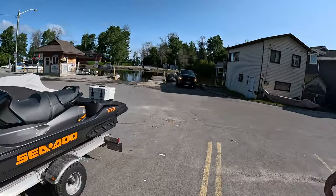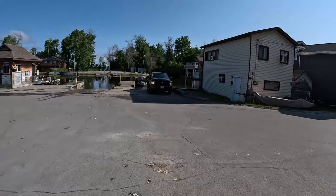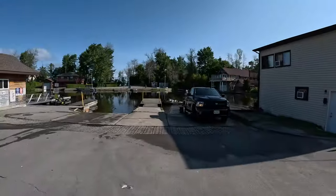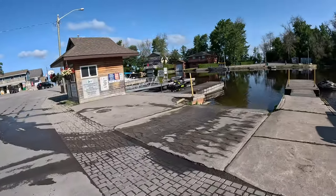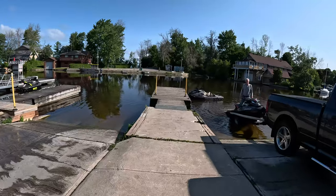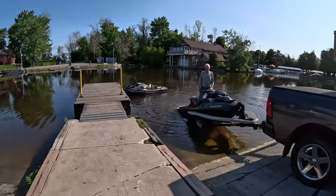And apparently my Sea-Doo is right in the way of the launch, so I'll have to move that. Okay, coming, Greg. Hang on. Why are you launching on this side? I thought you'd launch over there, because my Sea-Doo's right there. That's why. He just wants to give me something to do.